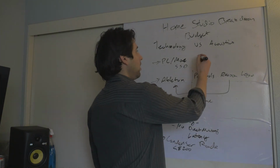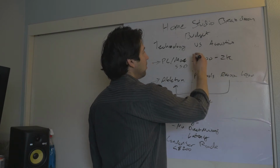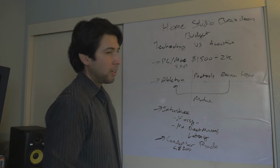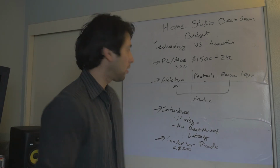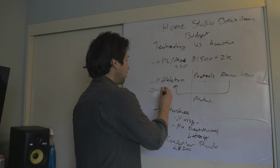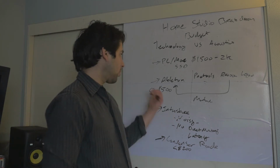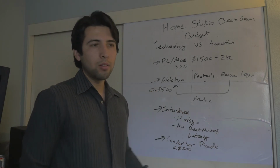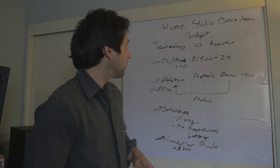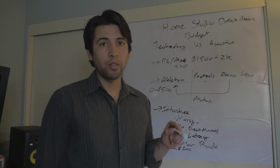PC, Mac. Okay, that's like 1,500 to 2,000 ballpark. Okay. This Ableton, if you can get it on the internet for free, get it on the internet for free. If you buy it, it's gonna be $500. I say internet for free. Well, you can download it and get a patch or something, crack it. Because I'm not proud of it, but you gotta put yourself in a consumer's point of view.